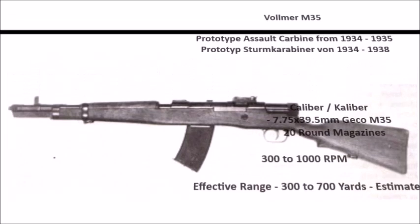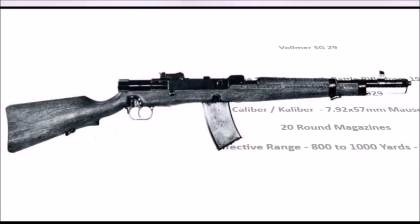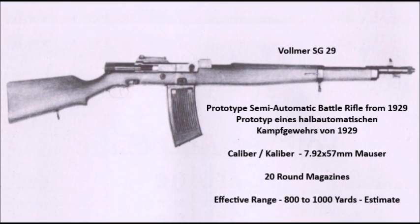also known as the Vollmer Maschinenkarabiner MKB 35, which was a series of experimental automatic rifle / assault rifles / assault carbines that was a joint project between Heinrich Vollmer and another German inventor by the name of Gustav Genscher. Now, this weapon project technically started in the late 1920s with a semi-automatic rifle designed by Vollmer known as the SG-29. The SG-29 was a prototype semi-automatic rifle chambered for the 7.92 by 57mm Mauser cartridge.